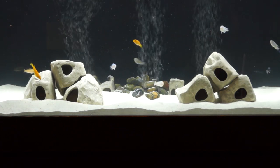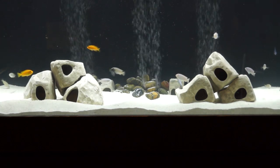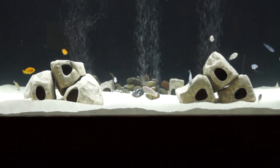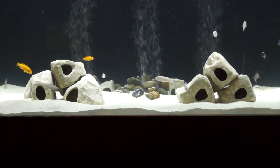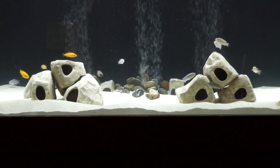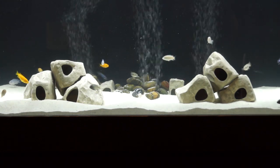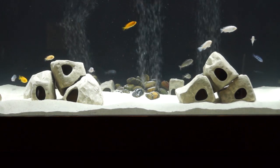My Clown Pleco kind of hides in the back, and those little polished rocks in the back of the tank that are kind of covering the air stones. And the small, really tiny Bristlenose Pleco that I have, he's kind of all around. We never really see the Clown Pleco, but we see the Bristlenose. He's out a lot.